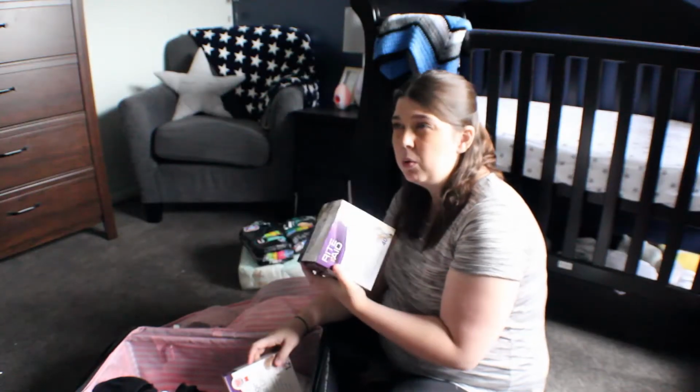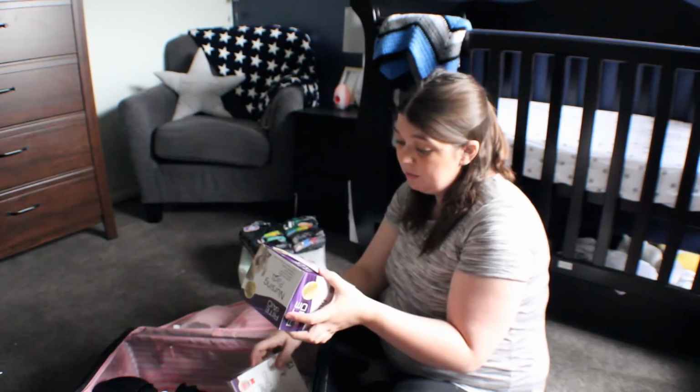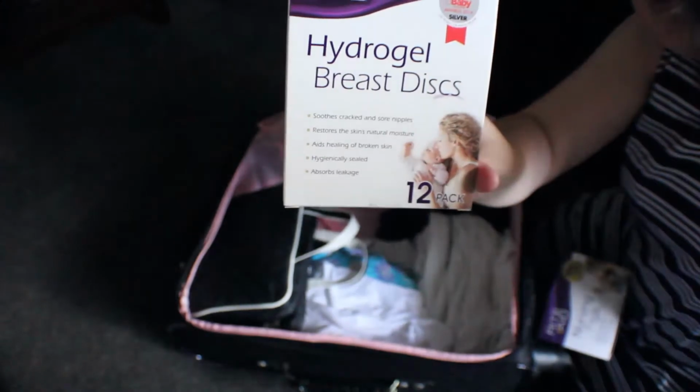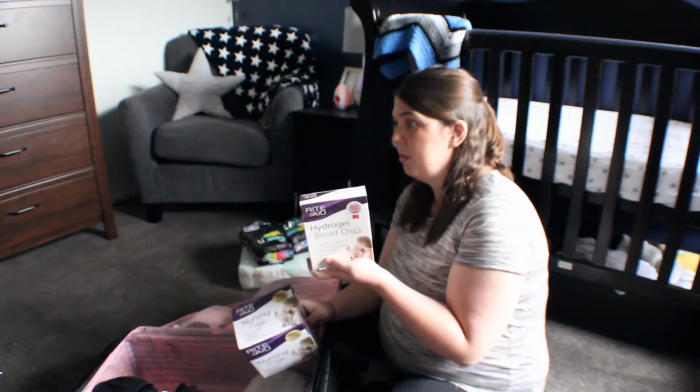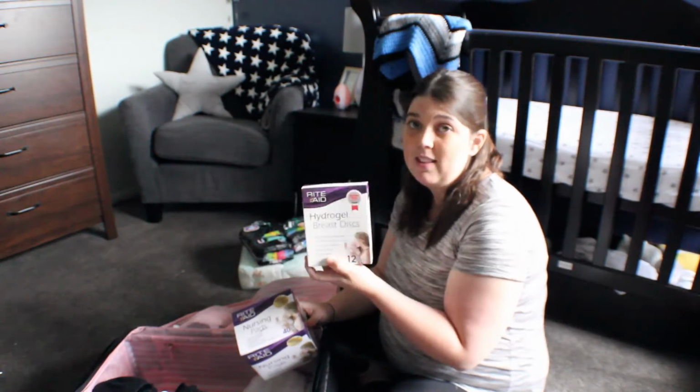Even though your milk doesn't generally come in while you're in hospital, well for me it didn't, so I've just got them just in case. And hydrogel breast discs. Now I'll probably talk about this in a separate video, but I highly recommend these.